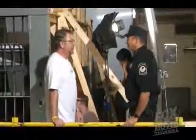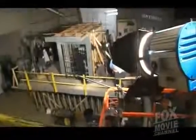We've built a cell with removable walls. When we need to get a certain camera angle, we can take one wall or two walls out and be able to shoot around. If you have to shoot this way, they'll move a wall and you'll shoot this in one direction, and then they'll have to shoot in the other direction, so they have to put the wall back in that they were just shooting through.